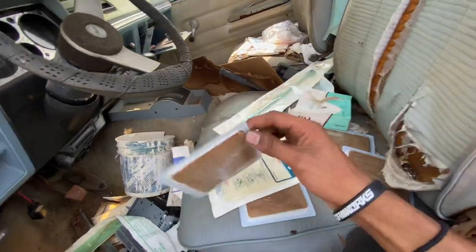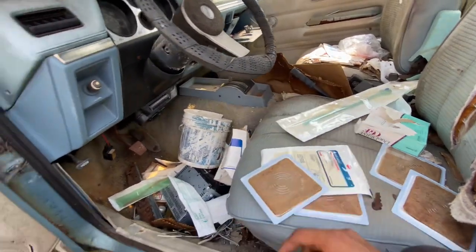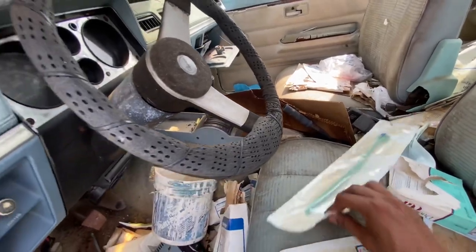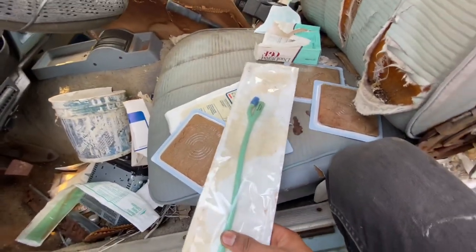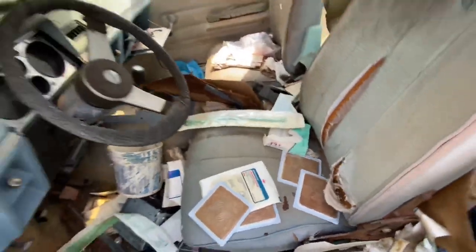What the fuck is this? Duoderm. Yeah, I don't know. This was an interesting... What is that thing that's in the plastic right there on the seat? Is that a syringe? Dude, I don't know. There's some weird stuff that was in this car. It's a catheter! Yeah. Ew!